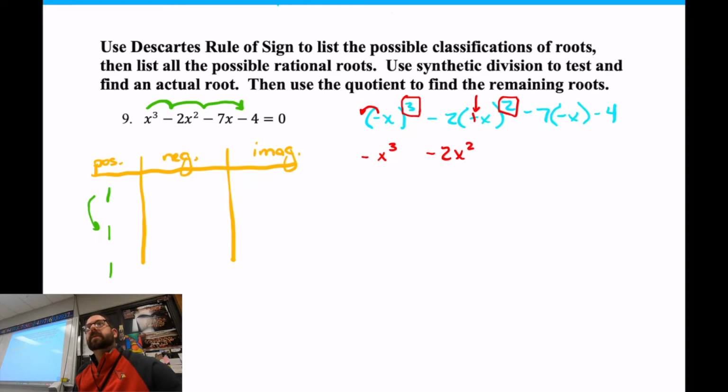Does that make sense? I can actually do this problem without having to put negative x's like that. Basically what I'm telling you is write down your original polynomial, and anytime you see an odd power, switch the sign out front. That's the easiest. That's my shortcut to you right now.